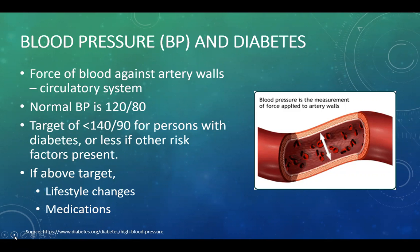Now, if a person is above that target range, this is where we look closely at those lifestyle changes that we've talked about in our nutrition and physical activity classes, as well as medication. And medication can be very, very effective at improving blood pressure, but it's maximized through those lifestyle changes. So if you are taking a blood pressure medication, but still following a diet that's high in sodium and high in added fats, you're not really getting the optimal impact from that medication.